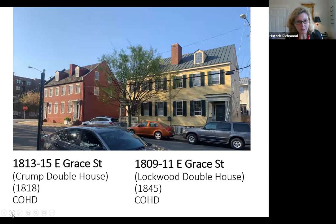So the first, for residential resources, a lot of the residential development is centered around 19th Street and Gray Street. This is Gray Street. That's 19th Street up at that stop sign. These are two double houses, one very early, 1818 and 1845, both across from the Adam Craig House. This was originally a federal building. It has later Italianate roof details, and this is a Greek Revival structure.